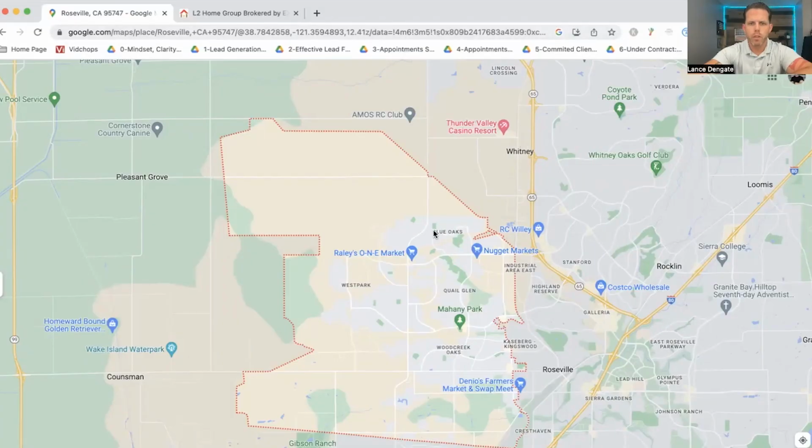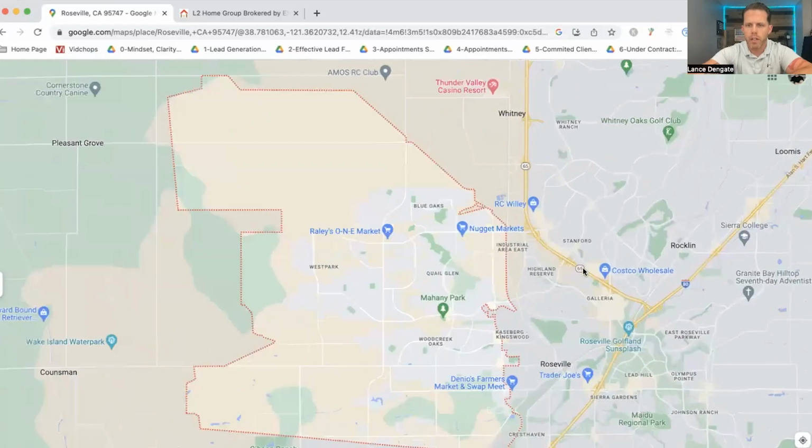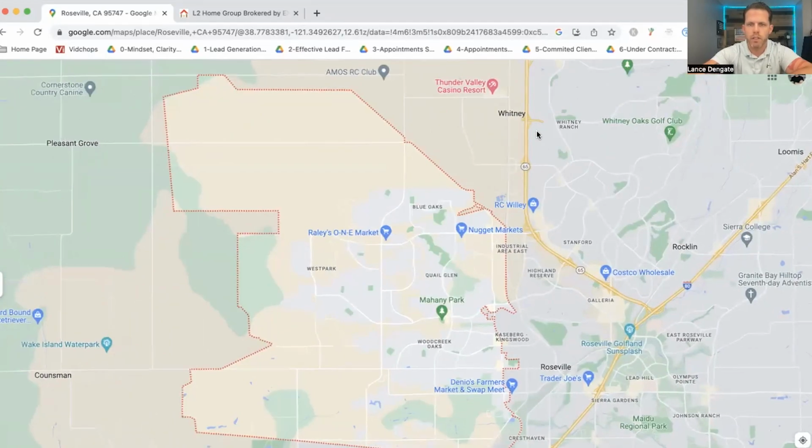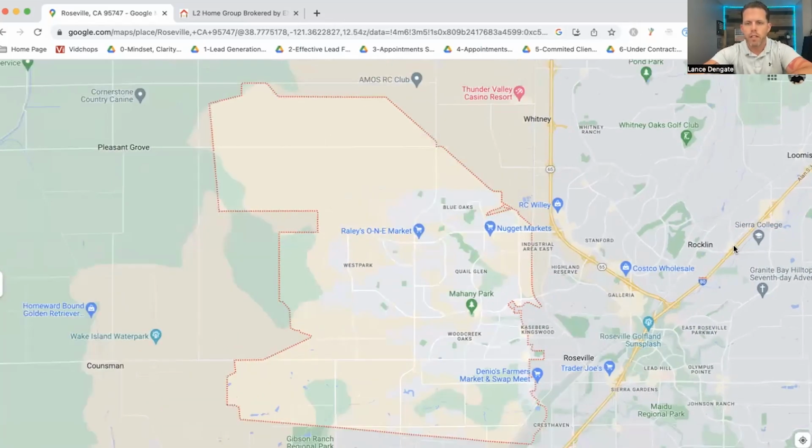So this is going to be the outline of 95747, which is going to be West Roseville. Just to give you some perspective right here, you're going to have the Galleria Mall over here. You're going to have Highway 65 that's going to run north towards Lincoln and Rocklin, Whitney Ranch area. And you're going to have Interstate 80 that runs east and west, and that's going to take you down into Sacramento, or that's going to take you up into North Lake Tahoe.